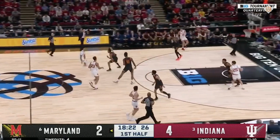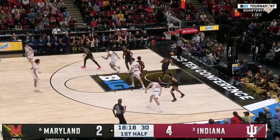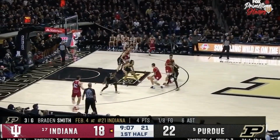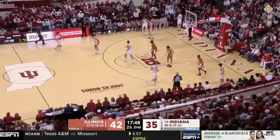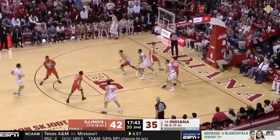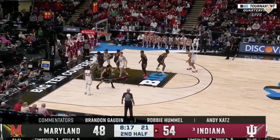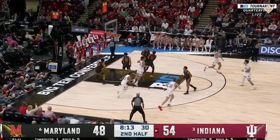Hood-Schifino isn't really the type to ISO, he needs a screen more so, and at Indiana he had Trayce Jackson-Davis as his go-to screener, who defenses were deathly afraid of. JHS is already a really good shooter, but you also have to factor in all the things that Jackson-Davis could do upon screening. He could face up and shoot, catch and finish, playmake out of the short roll, and so on.